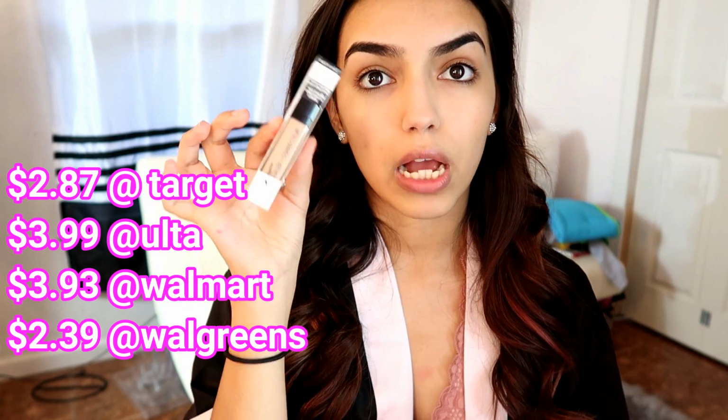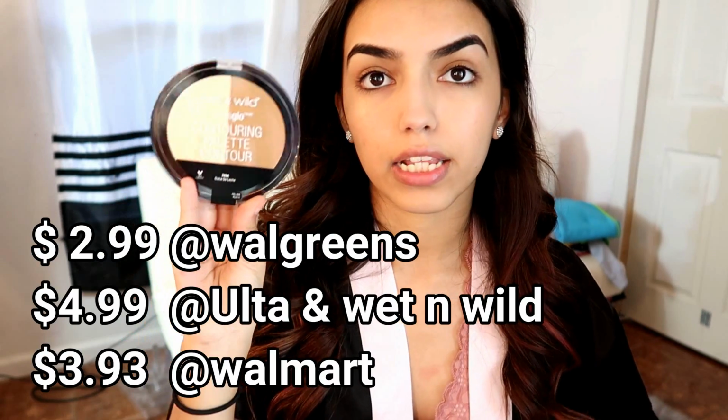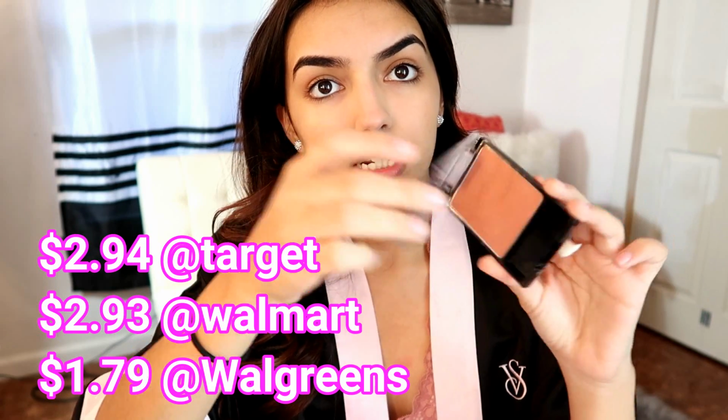I got a Wet n Wild concealer, which I'm going to use today and see if it works. I also got the contouring palette, and this is in shade Dulce de Leche. This I already had in my collection. As you can see, I've already used it and all of that.